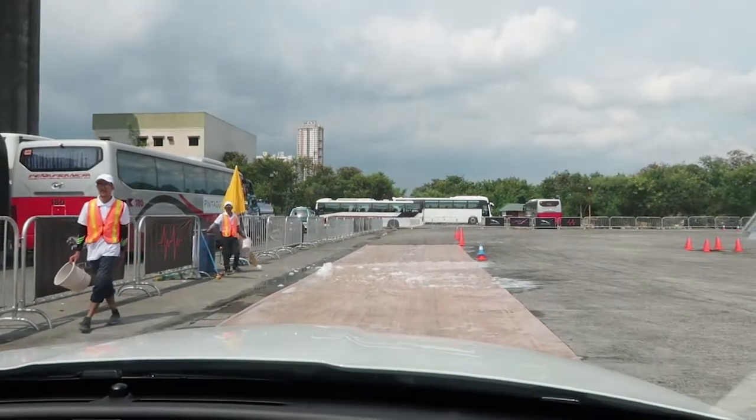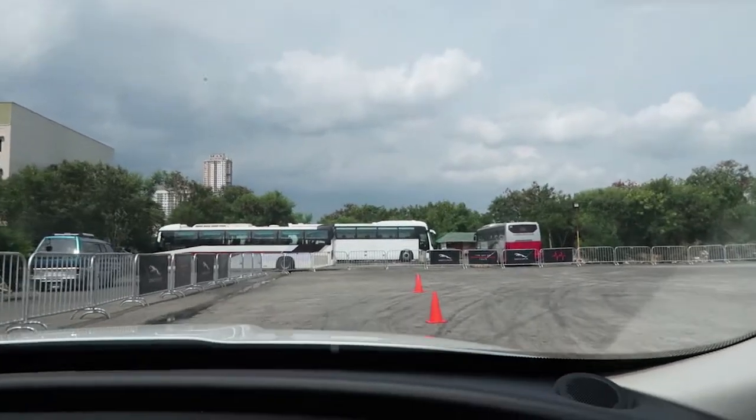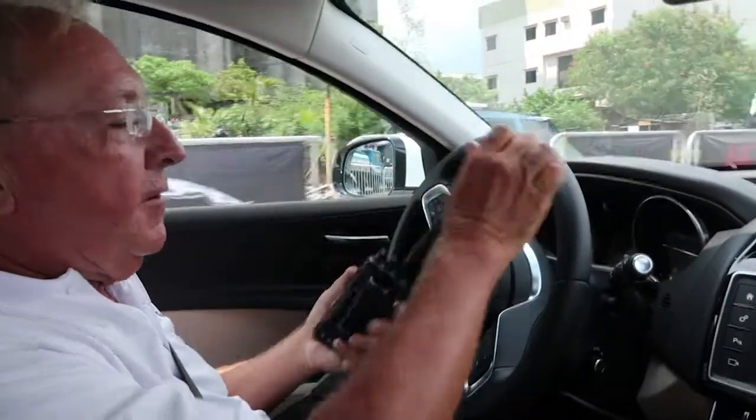Okay, so absolutely full power and away we go. You can feel it scrabbling, trying to get grip, and then I'm going to brake and slide a bit until it gets onto the tarmac and stops completely. It's good to know that these systems are being good and keeping you safe.